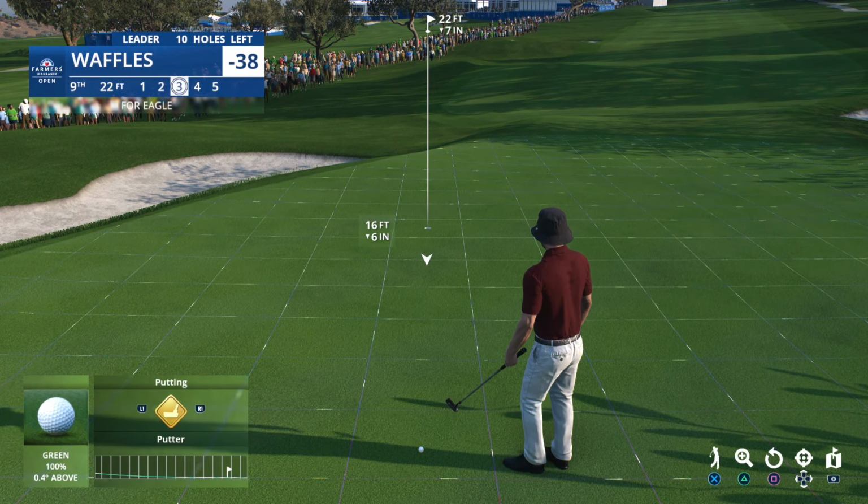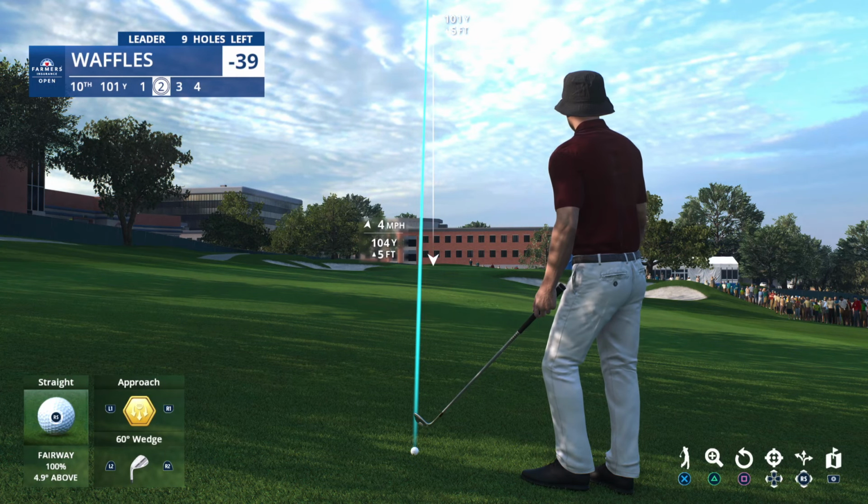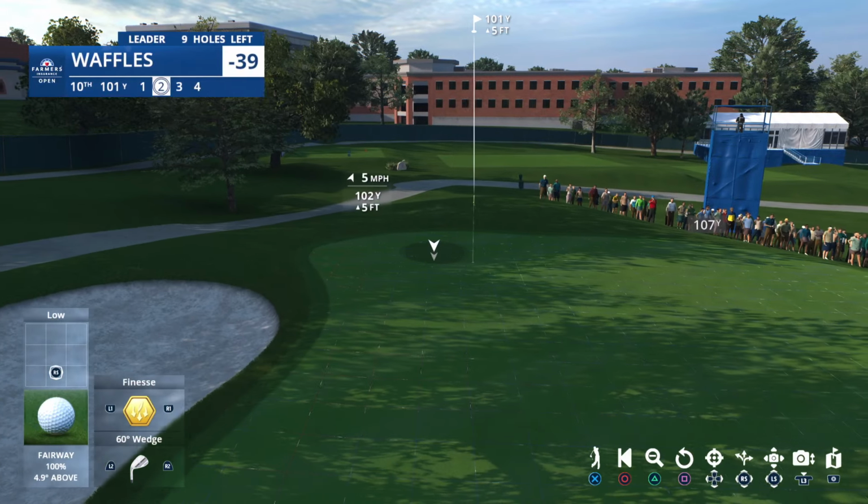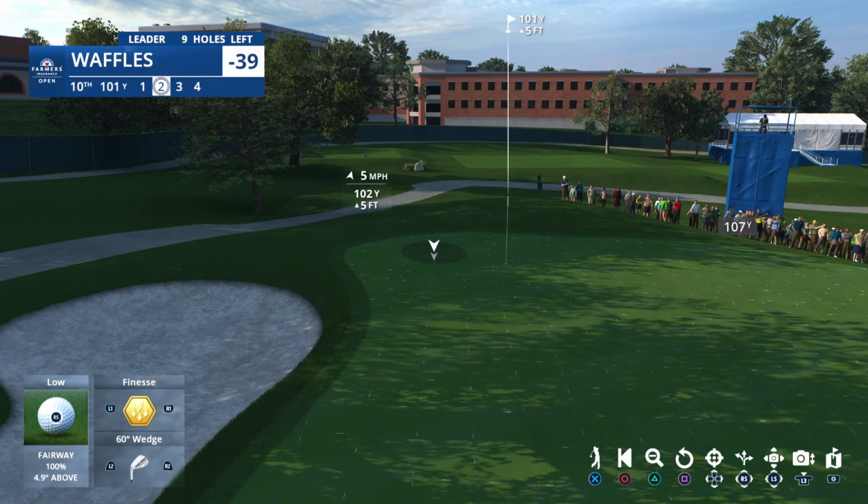Solid, a good drive in the fairway. From the fairway, this is his second. Yeah, he's looking at 101 to the hole. Pin is in the left back portion of the green.